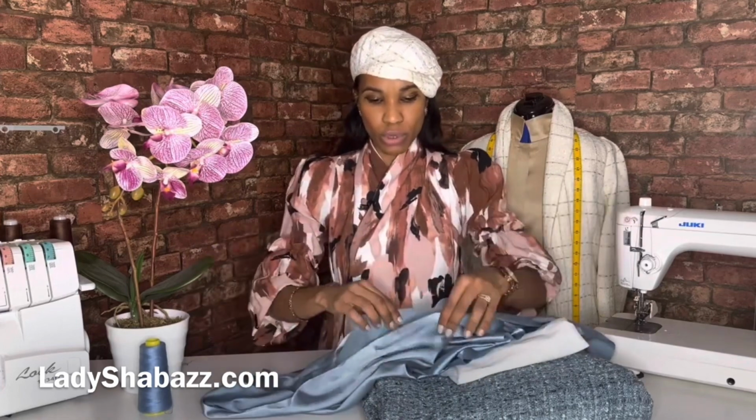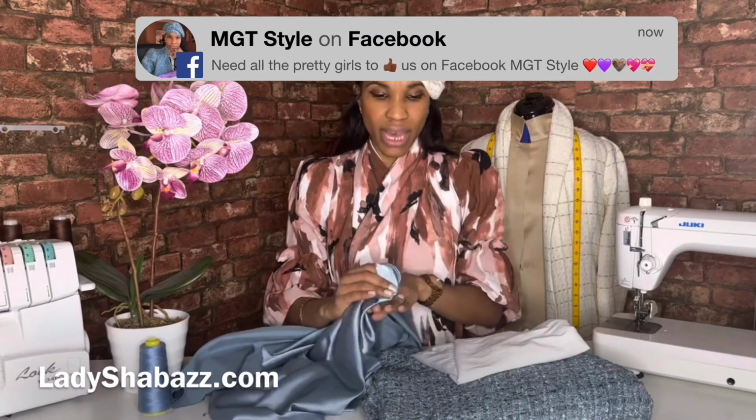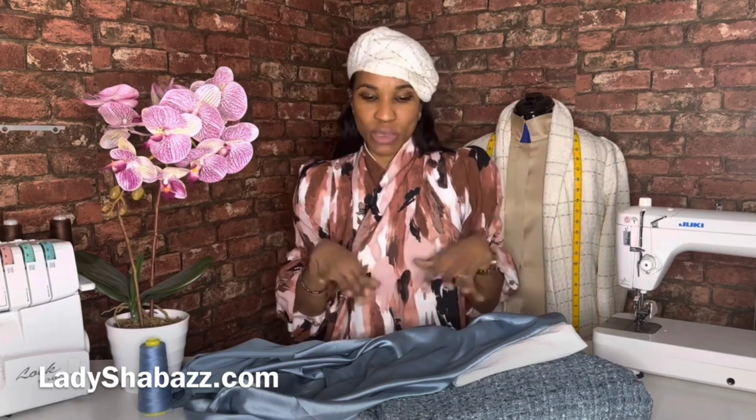Also, I purchased this fabric here, and this is going to be used as a lining material. I've chosen this type of fabric because I love the way it feels against my skin, as well as the color that blends well with the tweed fabric. I want a lining that just blends well. I didn't want anything that was so shocking or too bright. Not to say that you can't use any other type of lining. You can. I just wanted something that really blends with the fabric itself.